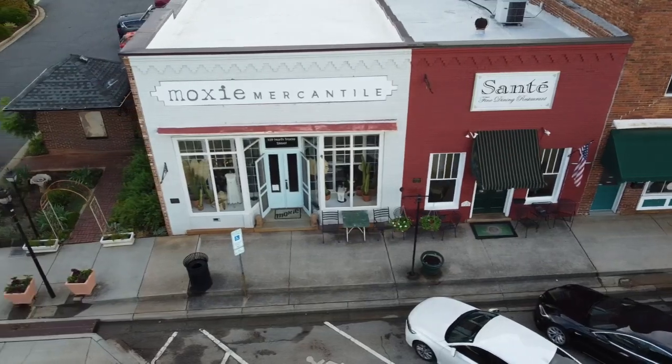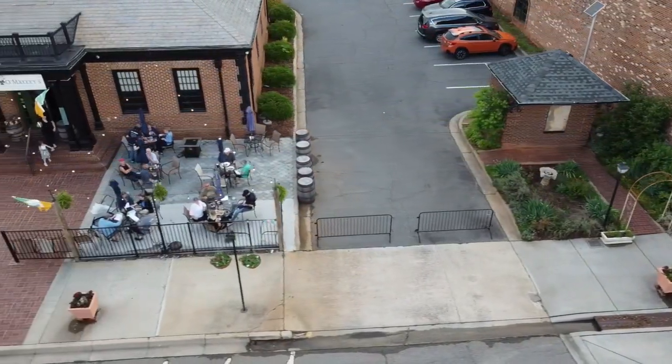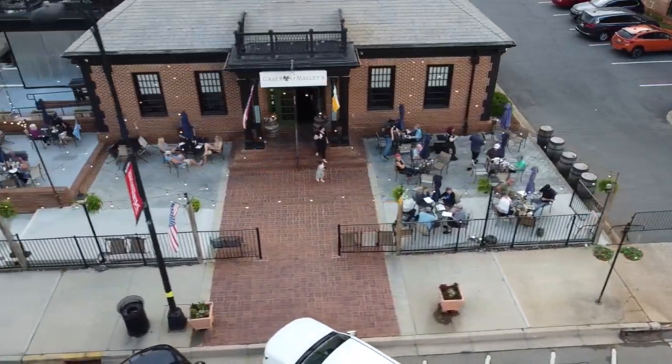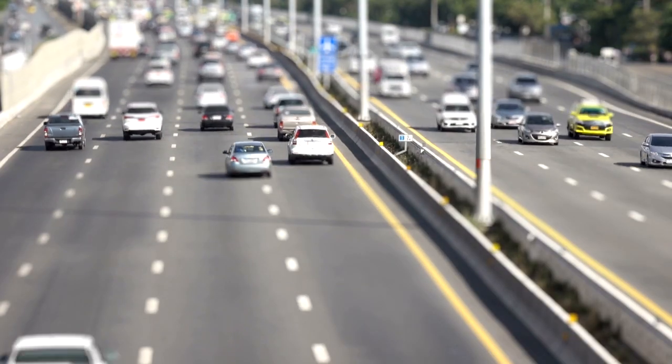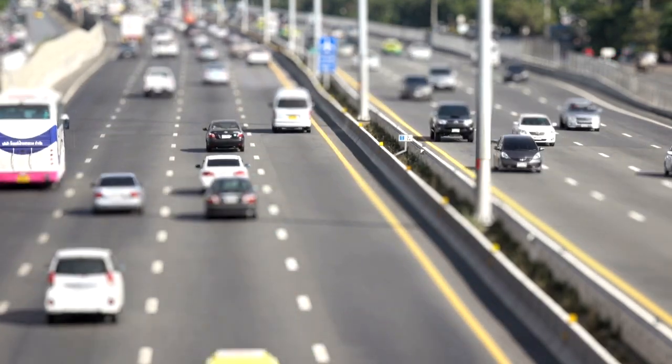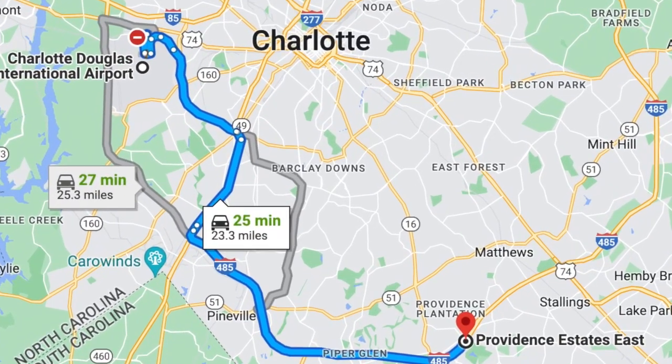You're also very close to Matthews, so really close to the cute little downtown area of Matthews that we've mentioned in some of our other videos. They have a lot of great things there for the family. They're also building a new exit off of 485 that's going to allow you to get in and out of the neighborhood a lot quicker. So with that new exit, you're probably going to be about 20 to 30 minutes to downtown Charlotte, depending on traffic, of course, and you're probably about 25 minutes from the Charlotte Douglas Airport.